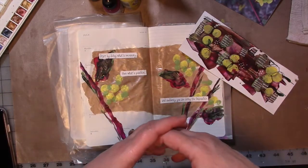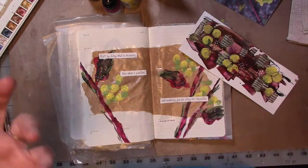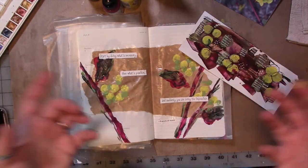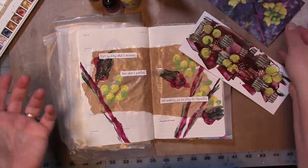I want you to experiment with those color palettes. I want you to create some art with it. I want you to share said color palettes and maybe some inspiration photos here in the group My Creative Year.